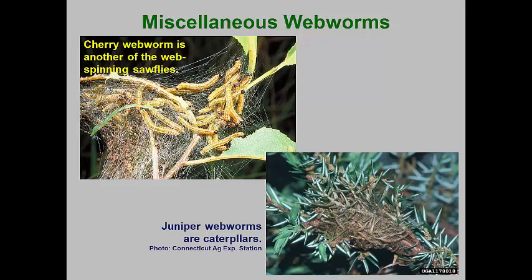Well, this concludes our module on leaf-eating pests that actually consume the plant leaves. Now we'll move on to a specialized group of leaf feeders, the leaf miners.